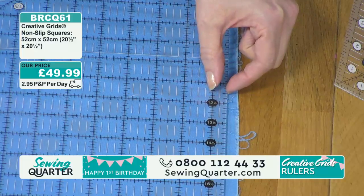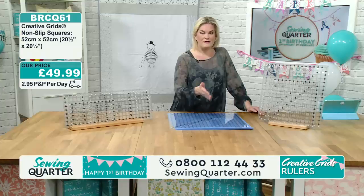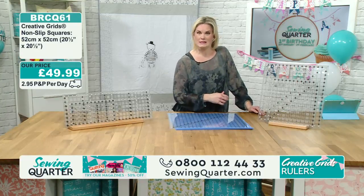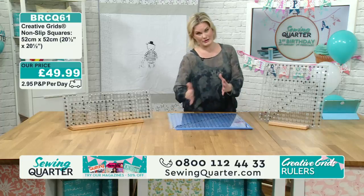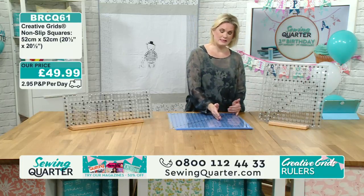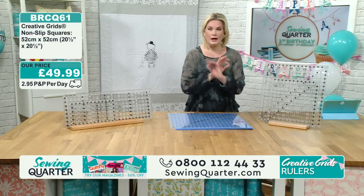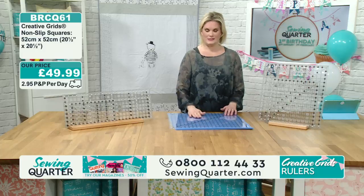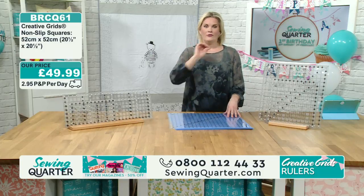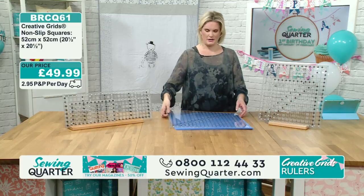So you've got that as an easy reference. Sometimes I find it difficult to find quickly if I'm cutting at speed, and I can do that now because nothing's wibbling around the place. It's a really brilliant way to know that I've got that half inch measured, lined up on those lines perfectly. Love, love, love this. This ruler I use time and time and time again. It's $49.99, and I think that's that ruler done.